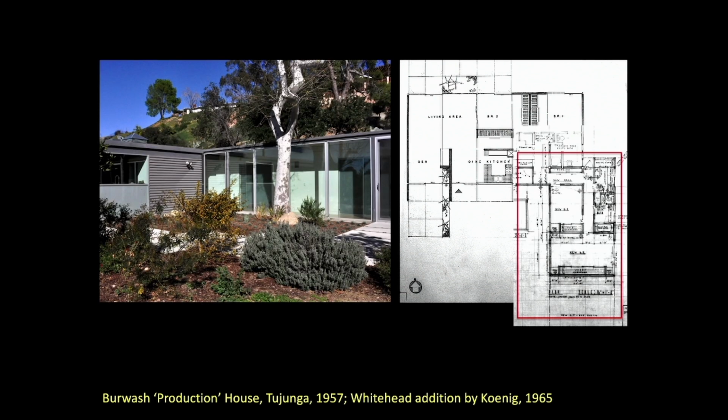And then Bruce Whitehead asked Pierre to extend the house, 1965. It's interesting, these owners don't actually stay there very long. They get turned over fairly quickly. So Bruce Whitehead's extension is the bit in red on the right. And what I've managed to do, with a degree of success but not perfect, is superimpose one drawing upon another. So there's Pierre's extension drawing.